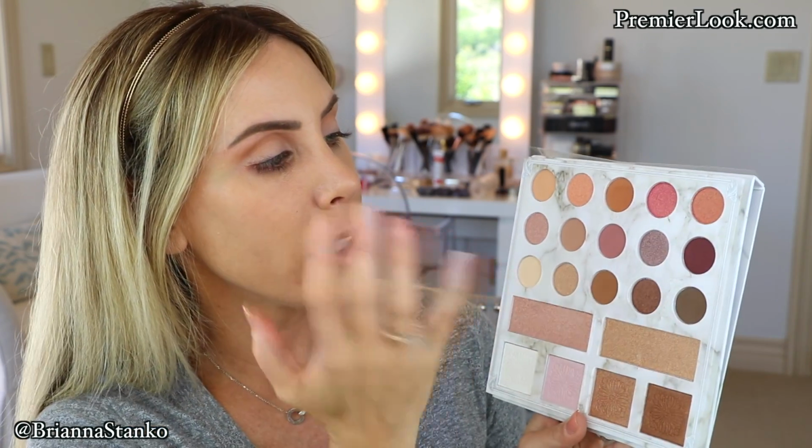All right, so that color went on really well. I do like how she gives you a mix of the nice matte shades, and then you get some really pretty sheen shades. So it's a good mix in this palette for sure.